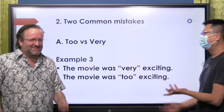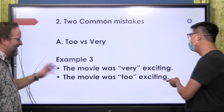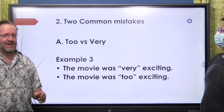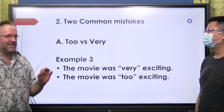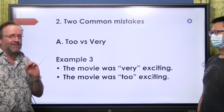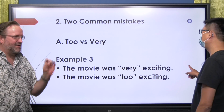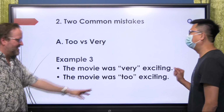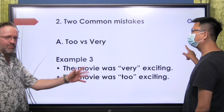I've never seen a movie that was too exciting, but I sort of get this one. I would use the movie was too scary. I think that's better than exciting, because I don't think a movie will excite you to death. I think scary might be better. Yes. Too scary, very scary. So, yeah, I think I would choose scary instead of exciting. But it can work for exciting.